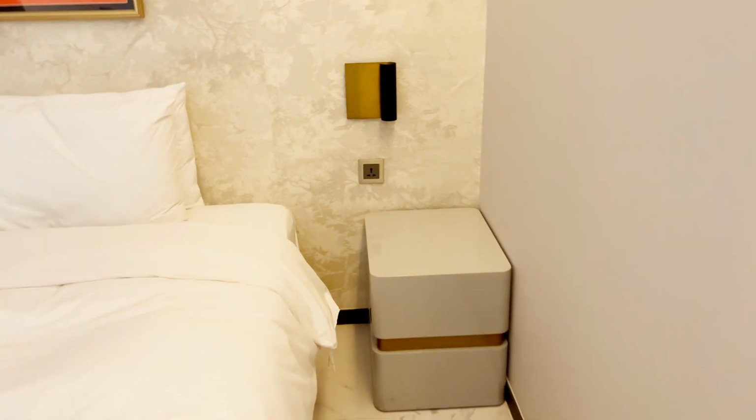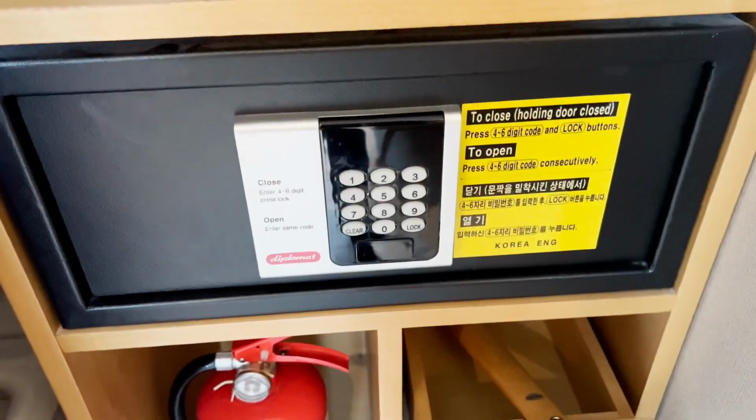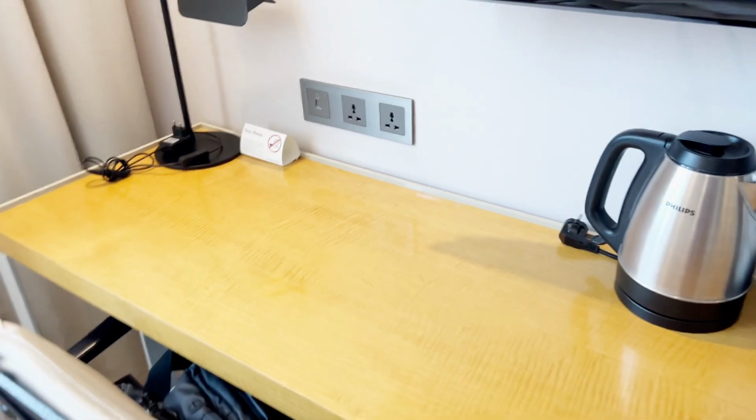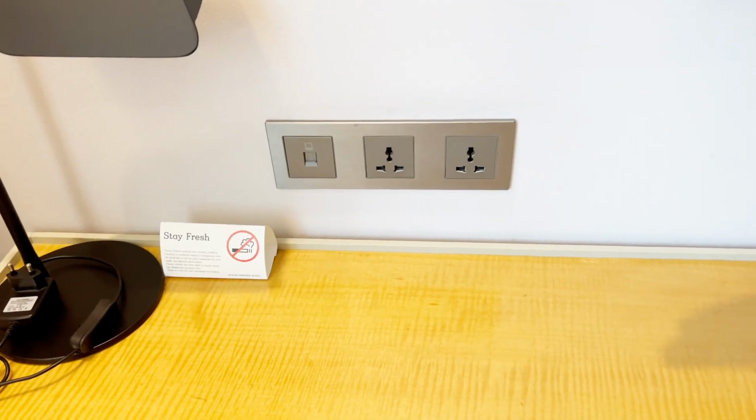Over by the bed, you have an outlet on each side. You have a closet that has 2 bathrobes and a safe so you can lock up your items. And there's a work area in case you need to do some work. There's also some outlets on the desk.